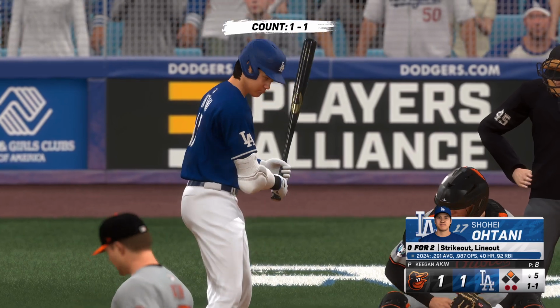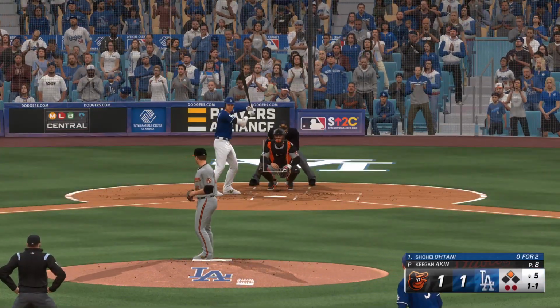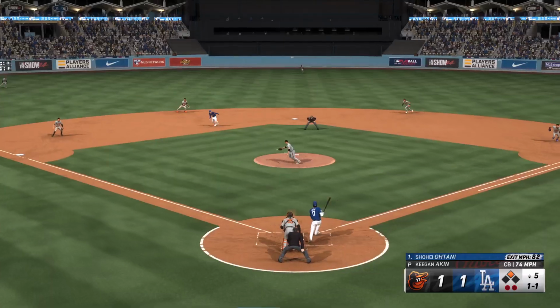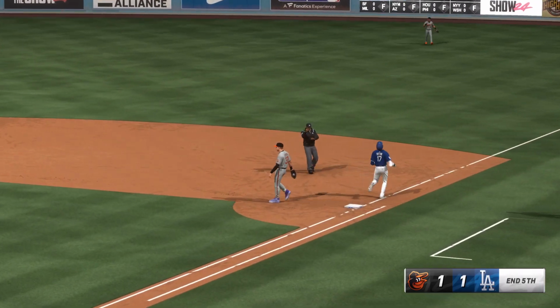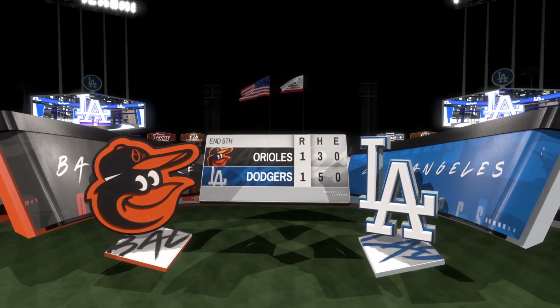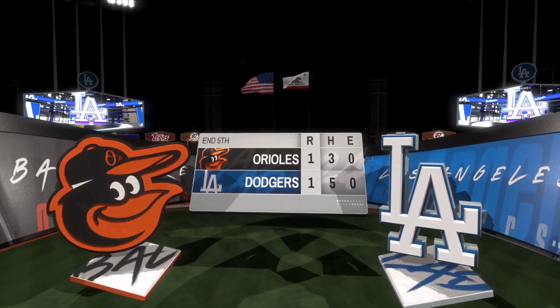Here's Shohei Ohtani. The pitch. Curve, hit right back to him. In plenty of time to first, and they get Ohtani for the out. That's the 3rd out, and we're headed to extras. Nice work from the Baltimore pen there. We're through 5, all tied 1-1.